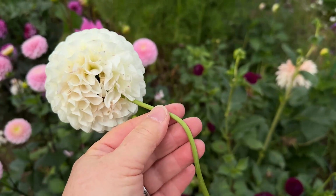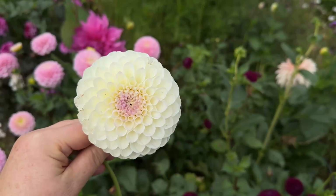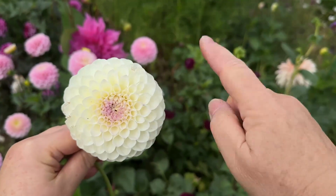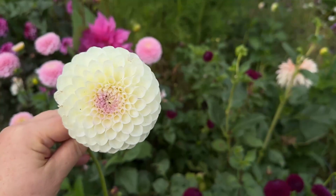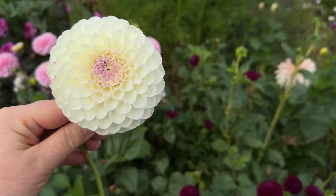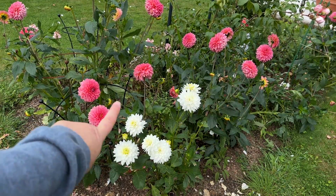It's going over very slightly. You can see the petals are all the way around. It has got this really lovely lilac-y centre that I think goes particularly well with the colours that I've put it with. It's just a shame that the plant's fallen over and I've only got this one flower to show you. I just wanted to make sure that I included this combination here.